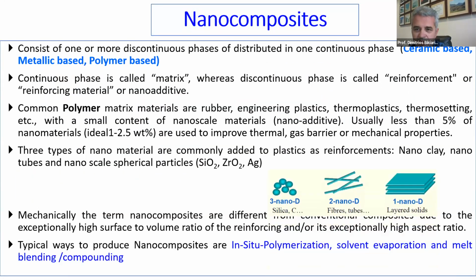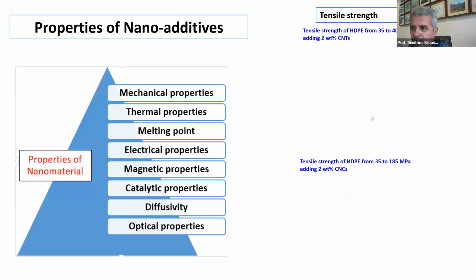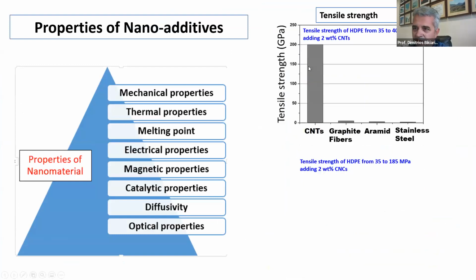Okay, I will pass over some of these slides since Daniel mentioned them, just to say that we can get a lot of advantages using some nano additives, especially in tensile strength. And you can see here, the tensile strength of carbon nanotubes is huge, 200 gigapascal. So theoretically, we can add, for example, 2% of nanotubes in high density polyethylene and increase the tensile strength from 35 megapascal to 4,000 megapascal. We know very well that this never happens in reality.